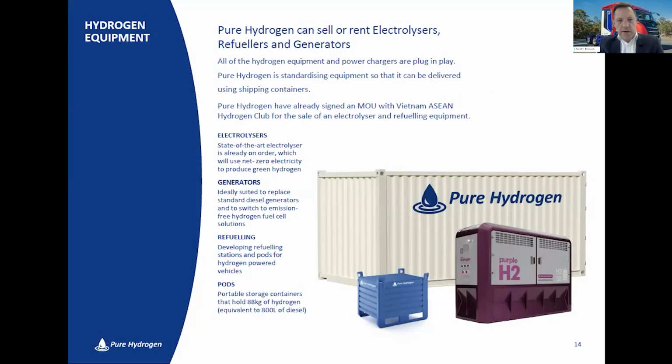One of the things that we've started to do is selling hydrogen equipment. So we've done this in Vietnam. We think that can be quite a big business unit for us. There's a number of customers that are looking not only to have things like electrolyzers, but they're looking at storage, generators, and also refueling. A lot of these customers want to have all of that on site, some or all of it, and we're very happy to sell it to them and make a margin on it. And we think that is an easy business to get into and maintain, decent revenues and hopefully profit. Next slide, thanks.